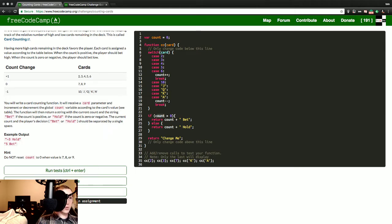If count is greater than 0, return the count and bet with a space. Look at that, bet with a space. Because this is what they wanted, but that's not what they were showing. This was that sort of unclear uncertainty that we were dealing with, which is how we ended up with that awful concatenation thing. Anyways, else, return count and a hold. Ta-da! Otherwise, something about change me. I'm assuming that's if the input was entered incorrectly. Run test.